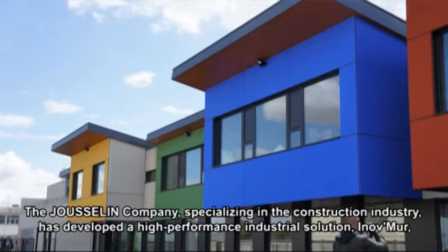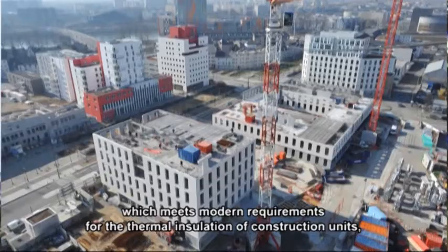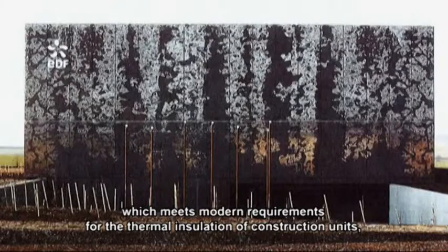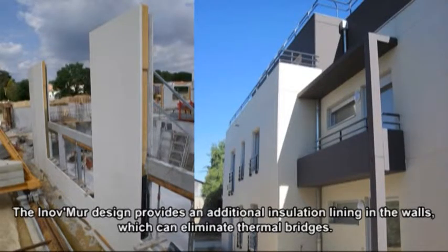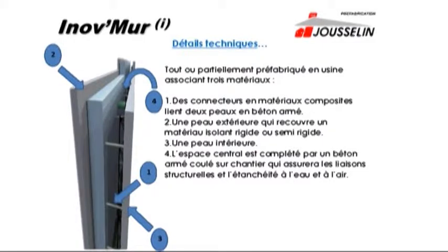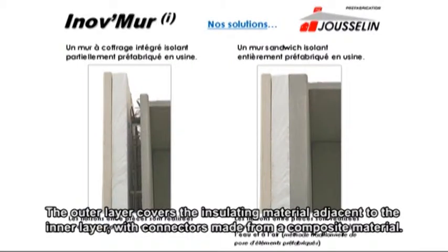The Jousselin company, specializing in the construction industry, has developed a high-performance industrial solution, Inovmur, which meets modern requirements for the thermal insulation of construction units, enabling designers to realize their ambitious architectural projects. The Inovmur design provides an additional insulation lining in the walls, which can eliminate thermal bridges. The technology of a double concrete lining is used. The outer layer covers the insulating material adjacent to the inner layer, with connectors made from a composite material.